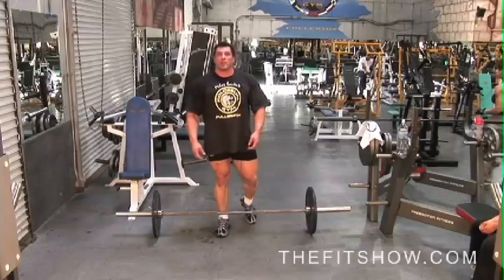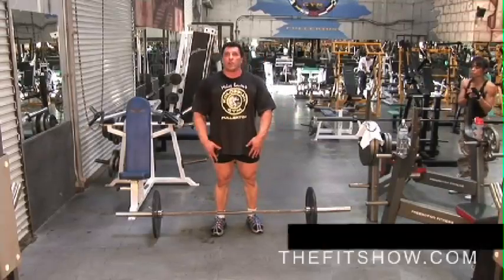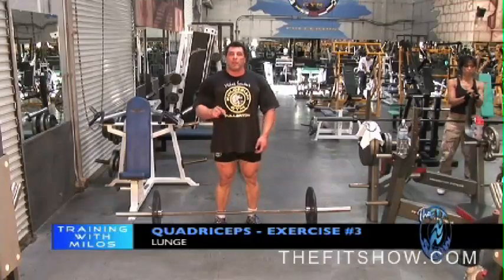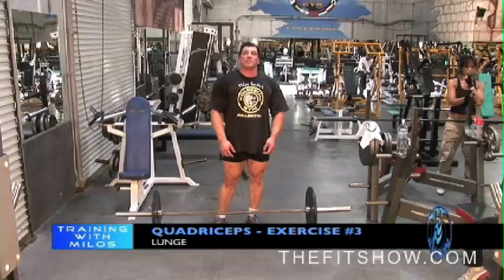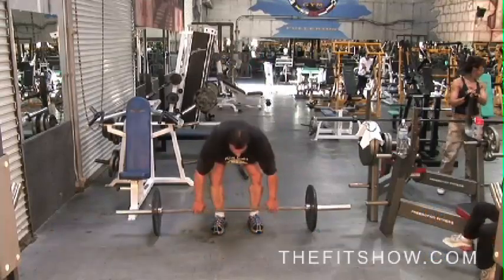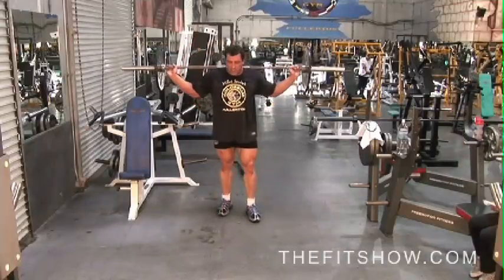Get back in the quad training. I'm going to show you the second best exercise besides squats, which is lunge. It's for overall quadricep development. It includes hamstrings and glutes as well. In particular, I like to do lunges many different ways. I'm going to show you 6 different techniques. This is one of my favorite exercises.